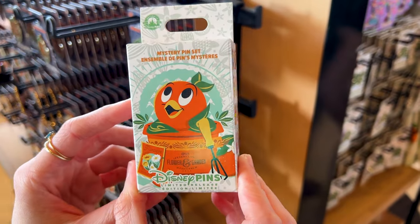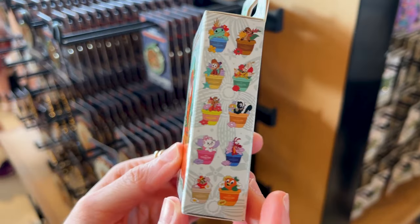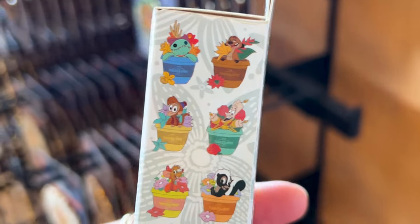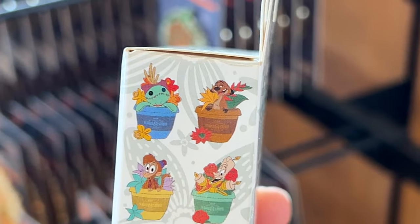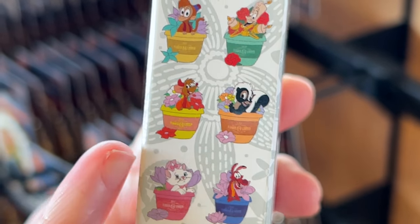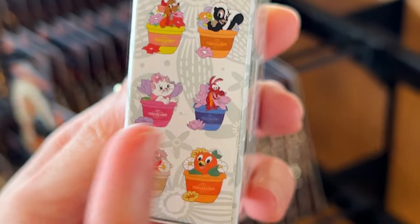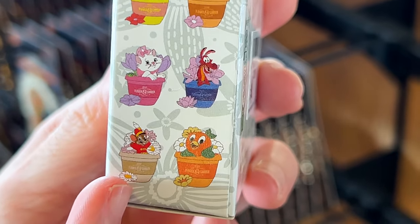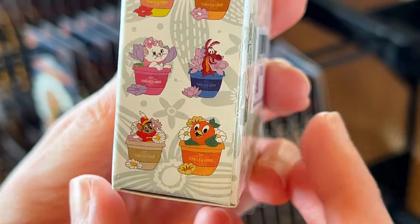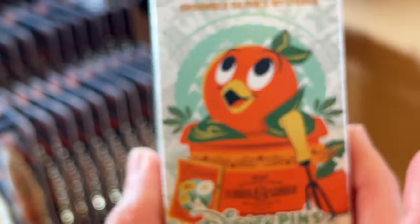A mystery pin set, and it's not just orange bird, guys, not just orange bird. We got lots of Disney characters. We got Scrump, Timon, Abu, Lumiere, Theodore, right? That's his name. Flower, Marie, Mushu, I forget his, Timothy the mouse, and Orange Bird. And this pack here is $30, and you could get two randomly selected pins.